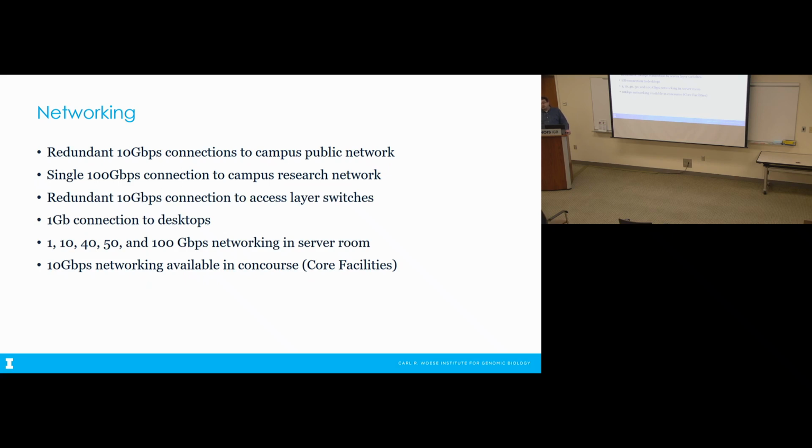If you have terabytes of data to move, like we just announced a partnership with the Chan Zuckerberg, what was it? The Biohub, that's right, last week. And I guarantee you they're going to be using this 100 gigabit connection to move data from here to Chicago. That's just going to be part of it. And if they were to send it through the regular public network, it would take them significantly longer to do that. So by being on the research network, you bypass the campus firewall and that bottleneck there.